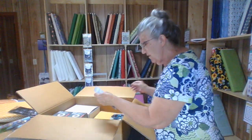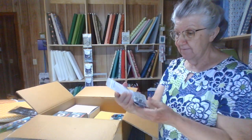See what else here? Oh, that's bobbins for my quilting machine.